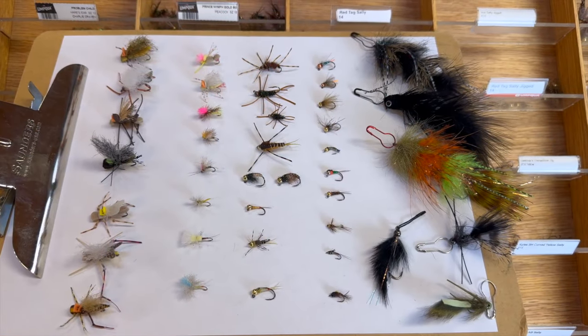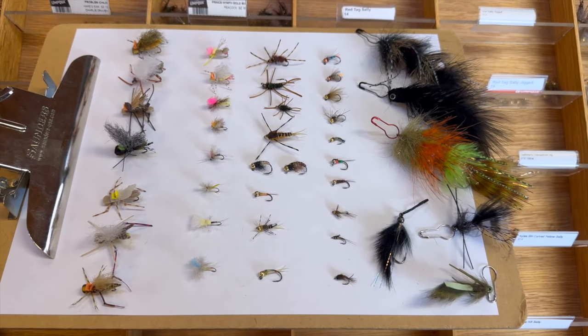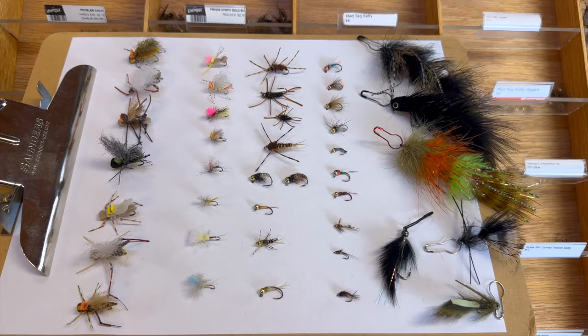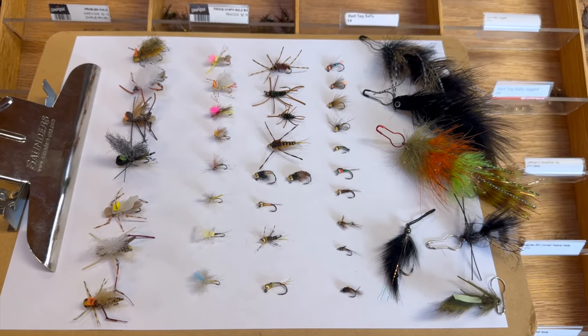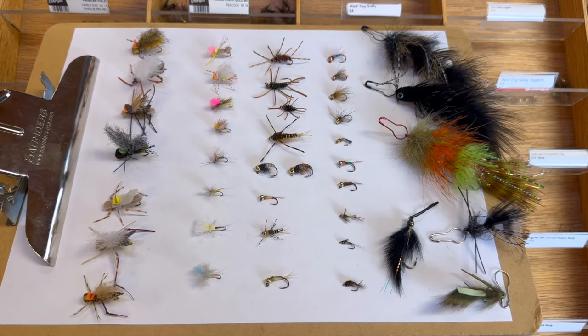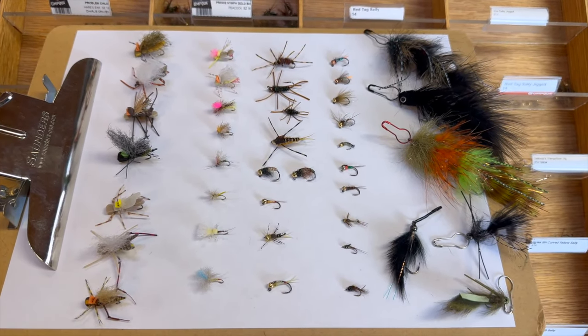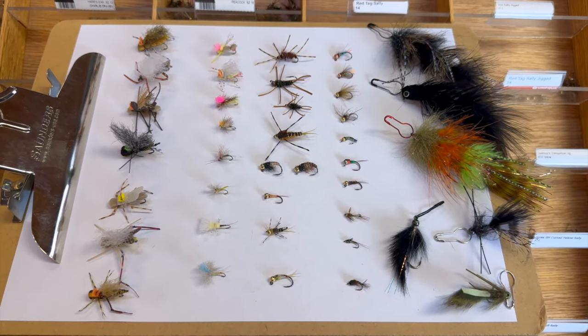Alrighty folks, so here's a look at that awesome bug board that we've put together for y'all as we enter that famed fishing in a barrel, receding edges time period on the Arkansas River, and really applicable to any large river in the state of Colorado, large freestone river coming off runoff.